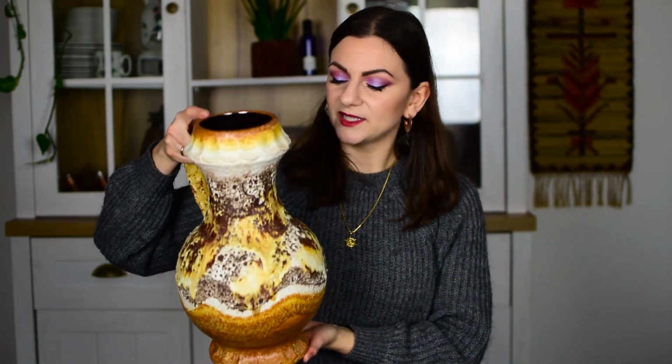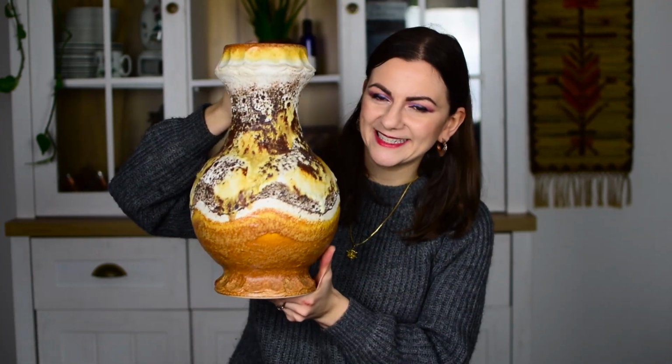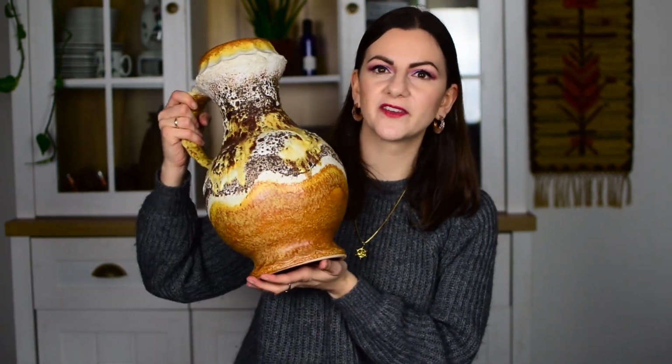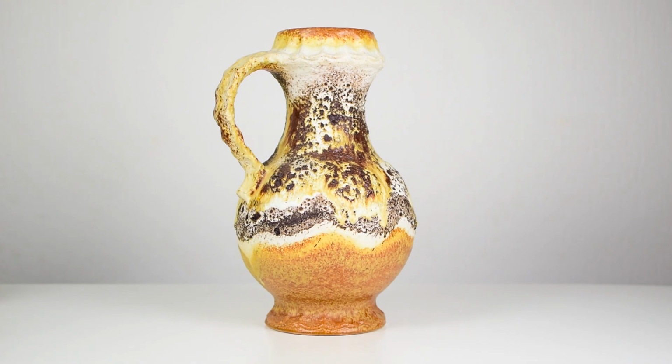I found so many floor vases. This one is so cool. It's like, oh, look at this Fat Lava. Look at it. It's so nice. This one I think was €10. Yes, it was 10, and it is by Dümler and Breiden, and this one is 35 centimeters high, and I like this so much. And the next one I'm going to show you, I love that one as well. And yeah, I love everything I find.